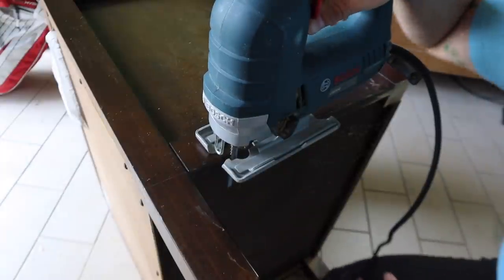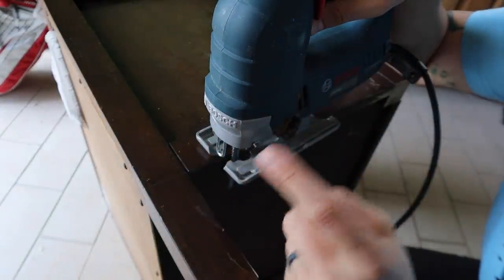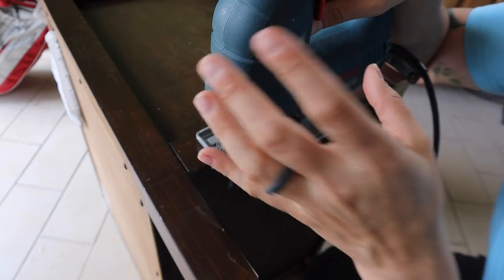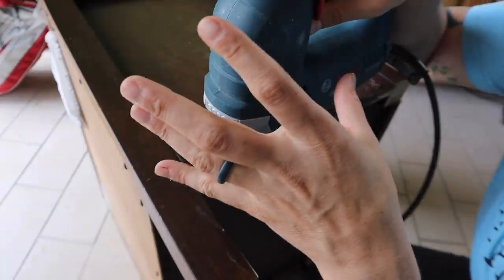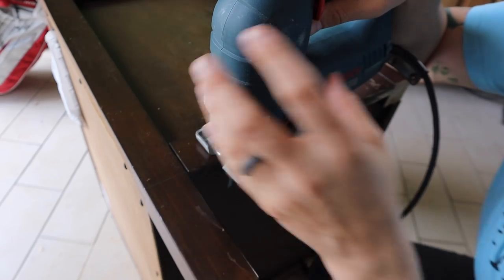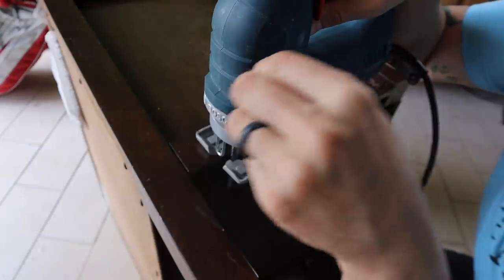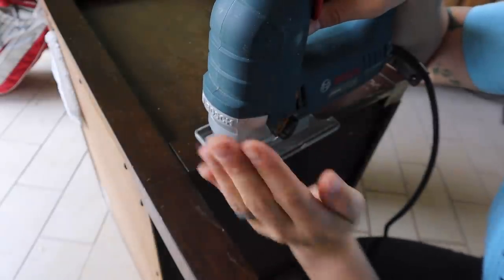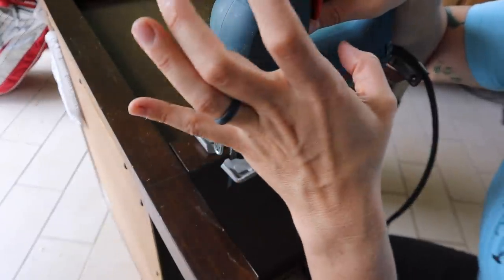Okay, so Desiree, the one thing I want to tell you about the jigsaw is that it doesn't make super clean cuts. So your miter saw, your circular saws, your table saws will make much cleaner cuts. The jigsaw doesn't make quite as clean of a cut, and it's a little bit more shaky, not as smooth as a circular saw, but this is really awesome in situations like this. If you need to do curves and circles, it moves around. You can change this blade and turn it at angles if you want, which we're not gonna do. But a jigsaw is a really good tool.